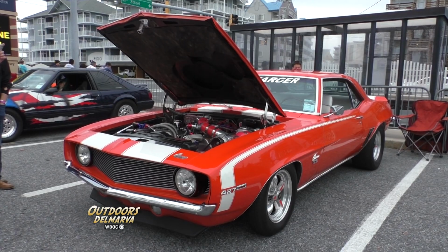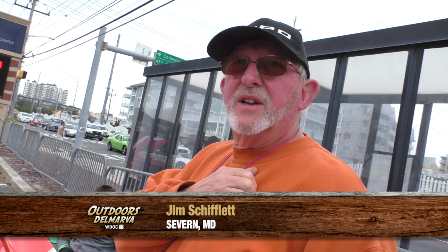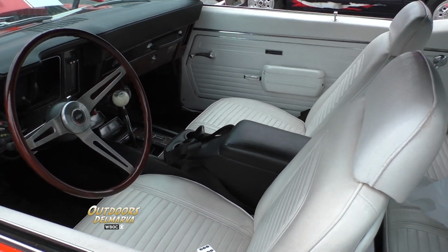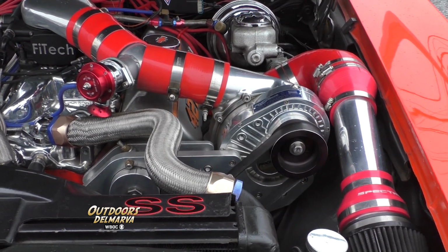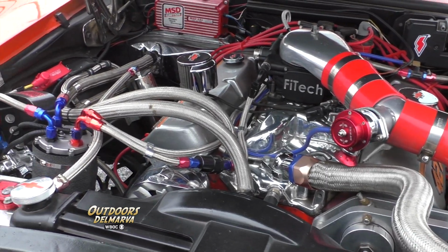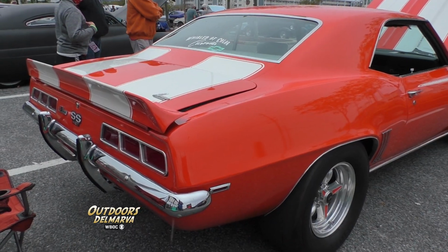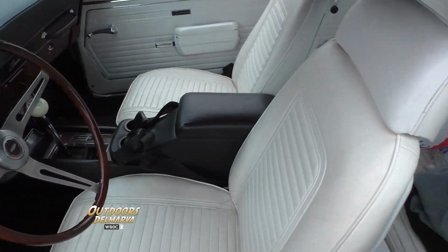'69 Camaro SS, 427 4-speed car with a Pro Charger. And how long have you had this car? 35 years. This is the original white interior in the car. This is the way it came. It's got hugger orange with the white stripes. The 427 big block Camaro. It's got a Pro Charger on it with EFI fuel injection. So it makes about 980 horsepower at the wheels. So it has a little giddy up to it. Oh yeah, it's got a Hurst shifter with a Muncie 4-speed transmission. It's got the original 12-bolt rear end with 4.88 gears in it. And you're telling me that is an original interior?